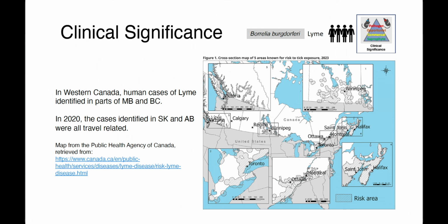So parts of British Columbia, Manitoba, Southern Ontario, and Quebec, and then the maritime provinces, particularly Nova Scotia. In Western Canada, Lyme has been identified in parts of Manitoba and British Columbia, although locally acquired disease has not been reported in Saskatchewan and Alberta. There were several cases in 2020, but these were all travel associated.